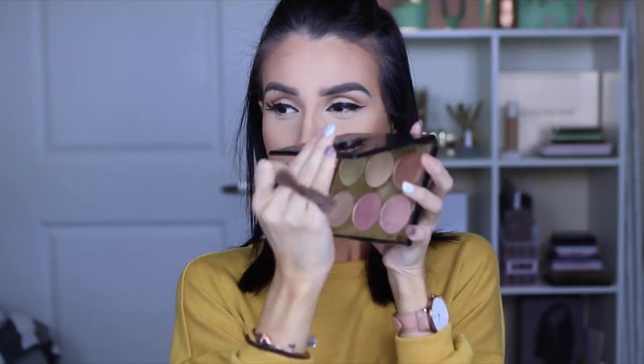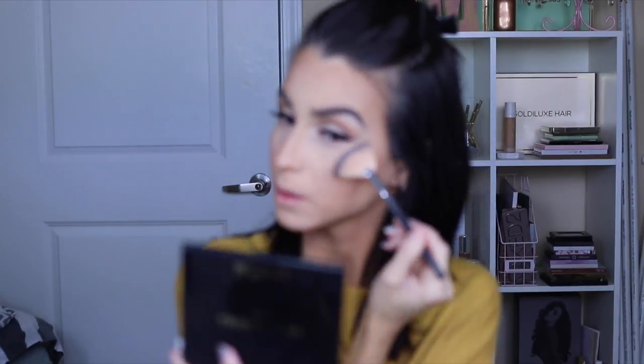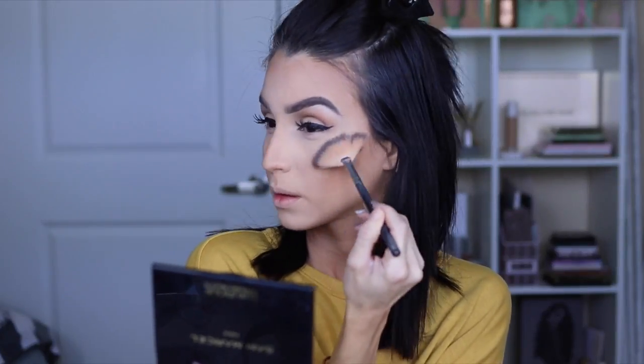For highlighting, I am using the same highlighting palette. I am obsessed with this highlighting palette. You'll see why. The colors are so cute and the payoff is amazing, guys.